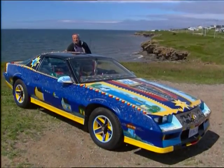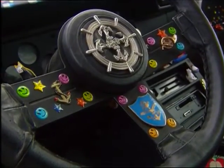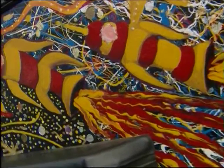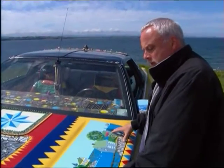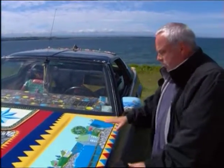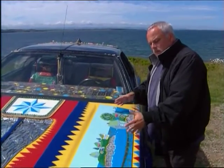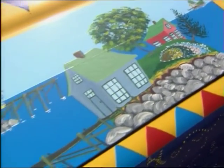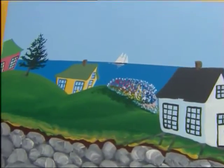This is my Seaflower art car. Overall, it has a strong nautical theme, which is something that's near and dear to my heart. As you can see here, I've done some daytime paintings, two on the hood and one on the trunk lid. And they're just very stylistic, basically symbols or motifs of what Cape Breton means to me, of what Nova Scotia means to me, with the great expanse of ocean and sky, and with the little fishing shacks and flowers and so on. And it's really idyllic and peaceful.